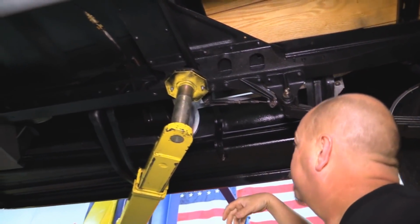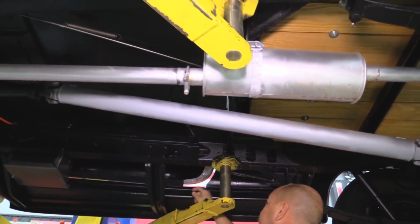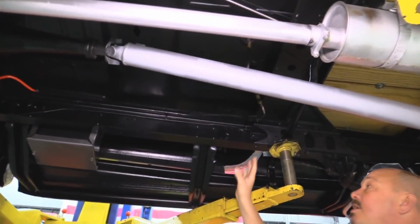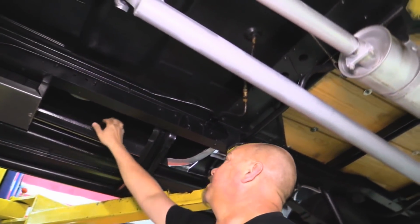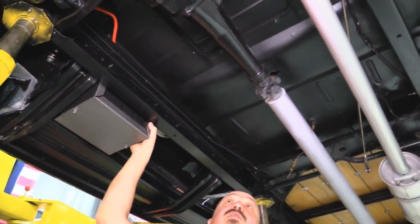Running boards are also steel, and they've got that same coating. The cab corners are beautiful, and it all looks original to me. I don't see any patchwork there either. Frame is nice and clean. Back sides of the rockers are nice and clean. Battery's right here in the stock location.